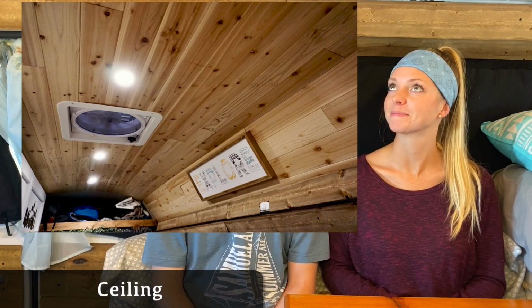All right, so the next category is our ceiling. We used cedar planking. It's only 1/4-inch thick, so that was another thing that helped us save interior headroom in here, but it also looks and smells great. We're pretty used to the smell, but when people come see our van, a lot of times they're like, whoa, that smells amazing, but we almost don't notice it anymore. It was really strong when we first installed it. We were worried at first, but it's kind of mitigated.